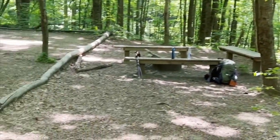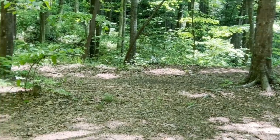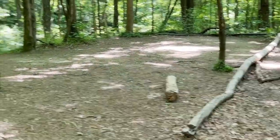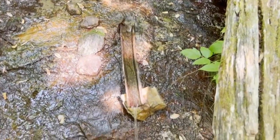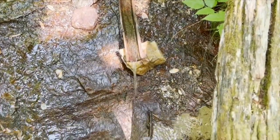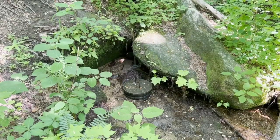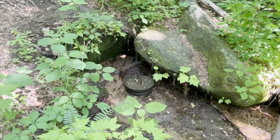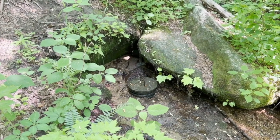Unfortunately, I still got 6.1 miles to go today. So I'm just gonna have a quick snack and then get back on the trail. Look at this lovely water source. It's like having a faucet. It's beautiful. Here's another cistern, compliments of the Boy Scouts for water. Thank you guys.